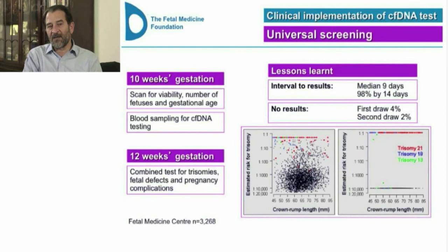The interval between blood sampling and receiving the results is on average 9 days. And in about 98% of the cases, we will have a result within the scheduled 14 days. The second thing that we learned is that in about 4% of patients, we fail to get a result, but in those women with such failure, if we were to repeat the test, in half of them, we will get the result the second time. So the overall failure rate is about 2%.